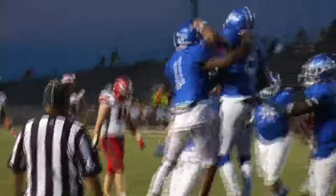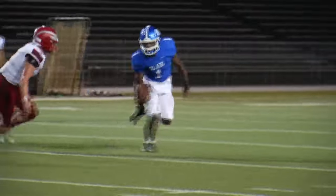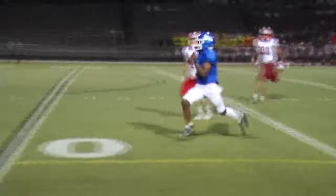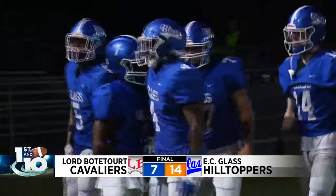Glass 7-0 at the half. Second half, more Glass. Jamarian Cottrell turning on the afterburners, and look at the move and groove, 45 yards to the house. Glass needed all 14 points. LB got a touchdown late. This one was 14-7, EC Glass.